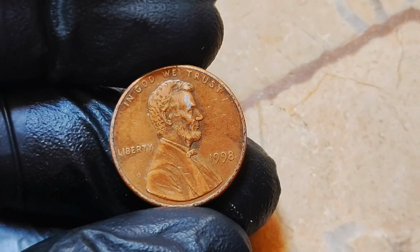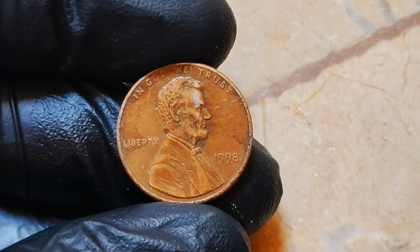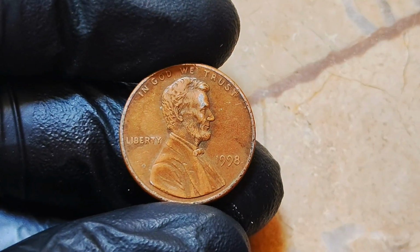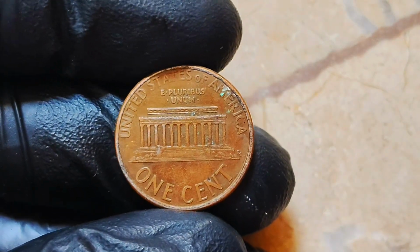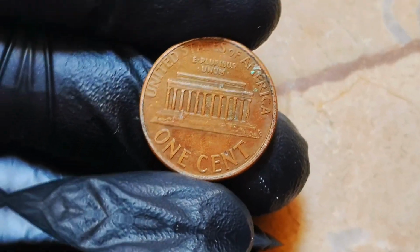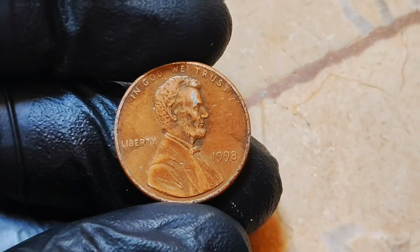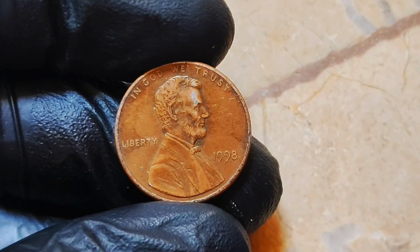Whispers turn into rumors. Rumors turn into frantic bidding wars at auctions. But what happened next stunned the entire coin world. A man in the Midwest, sorting through his spare change late one night, noticed something odd about his penny. Under a simple magnifying glass, the letters looked thicker. Sharper. Almost as if they had been shadowed. He tucked it away, not realizing what he had just found.